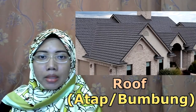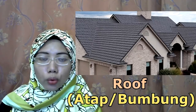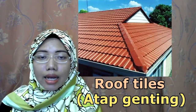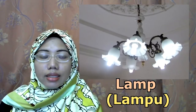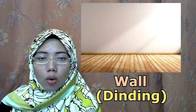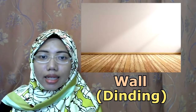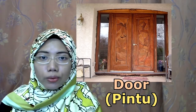But some people also say bumbung. And if it's roof tiles, then we say atap genting. Next, lamp. Lampu. Number six, wall. Dinding. Next, door. Pintu.